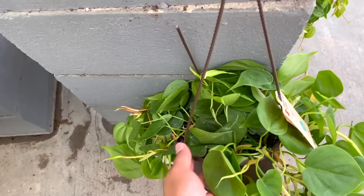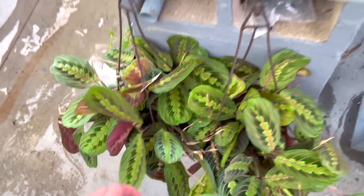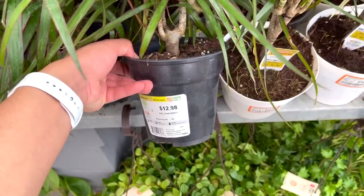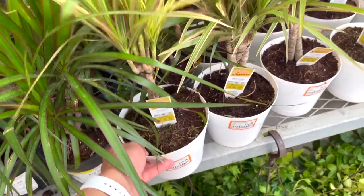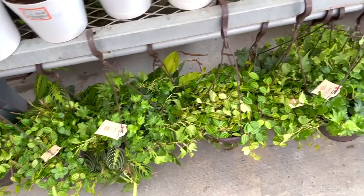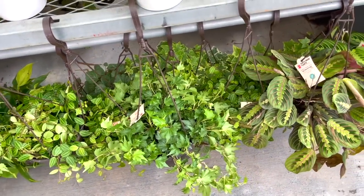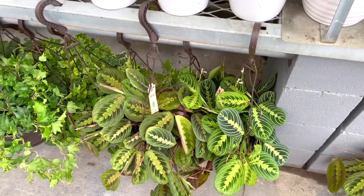Oh, that is so sad. So many marantas. I'm on the hunt for a variegated maranta. I haven't seen one yet. They got these really pretty dracaenas, $12.98. These other ones are $14.98. We have more marantas. This is so pretty. Ivies. More marantas. This is insane.